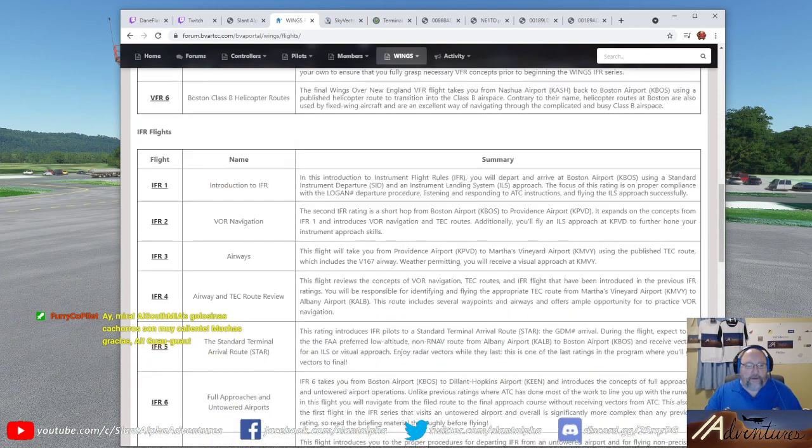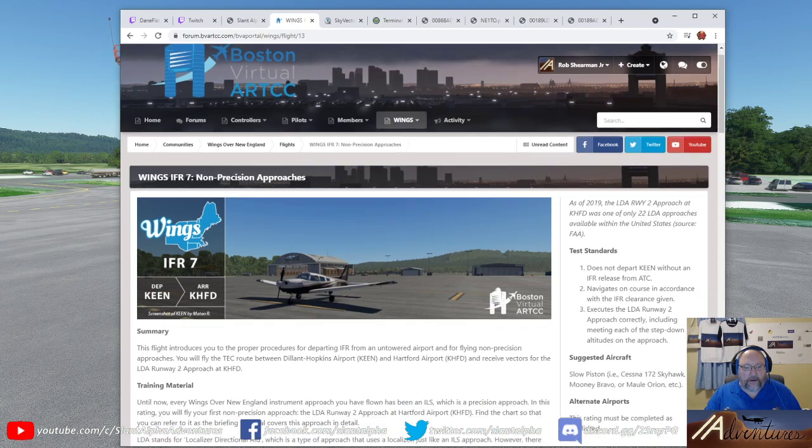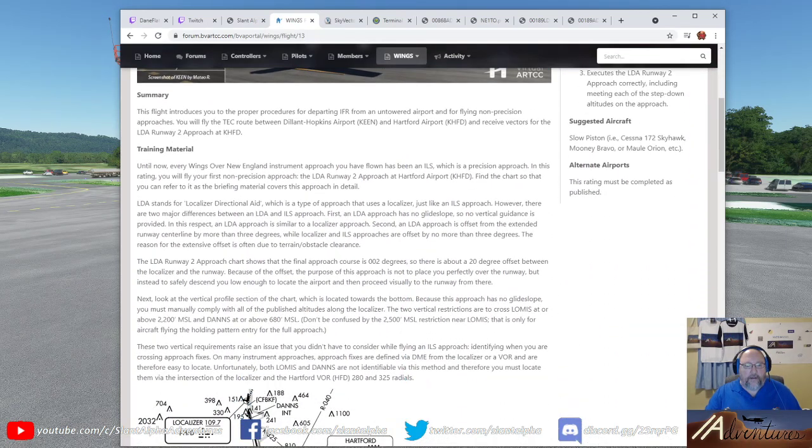We're picking up tonight with Wings IFR number 7. We last left our heroes here at Keene, Dillant-Hopkins Airport in Keene, New Hampshire.